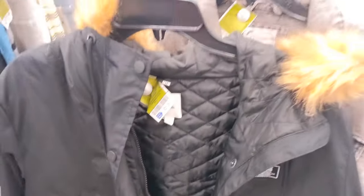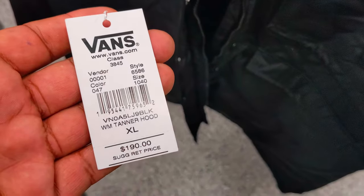Retail to like $150 on eBay to like $140, whatever, depends on the size. This is size XL, so it's women's. So it's not that bad. And this price is a no brainer. Of course, I will take it. Like I said, it's really good money right here. Every time you see this, it's really good money. So this is it. Let's continue and let's see what we find today at Ross.